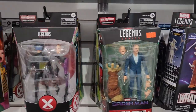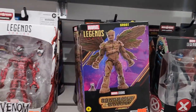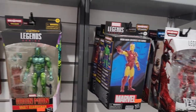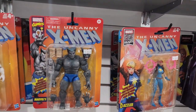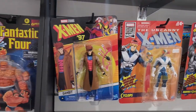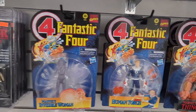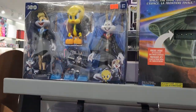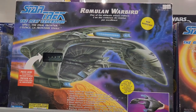Now, it wouldn't be a collectible store without some Marvel Legends, but I do notice a couple here that stand out to me a little bit. I do like that Groot with the wings. That's actually pretty cool. I haven't seen that, I don't think, yet. Some of the classic X-Men packaging I appreciate, but again, I have seen these at some of the other locations in town. Nothing too crazy here, but still cool to see that 97 line. The Fantastic Four, I think, is around the corner and going to blow people away. I'd be surprised if things like collectibles and comics start going off the shelves.